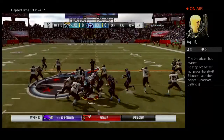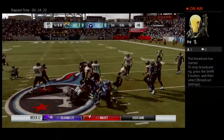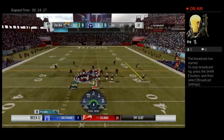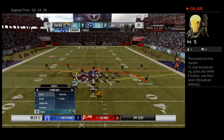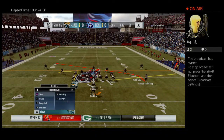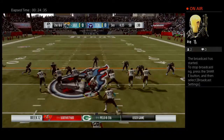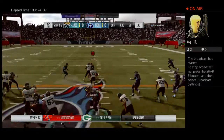Here's a give to Barkley. And he works his way forward for about 4 up to the midfield stripe. Tough first half for him, unable to put up the numbers he's used to producing. But with a guy like him, you and I both know it just takes a couple of explosive touches for him to make an impact on this game and on the stat sheet as well.